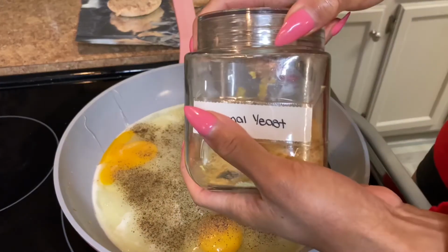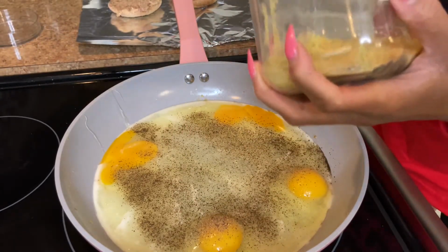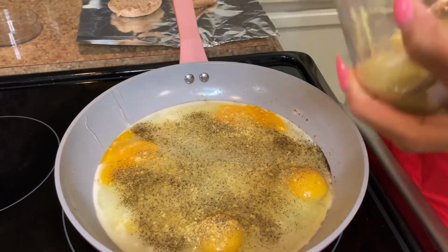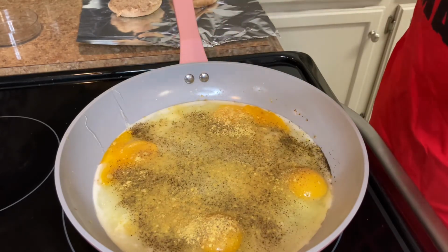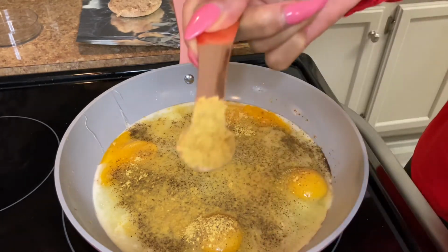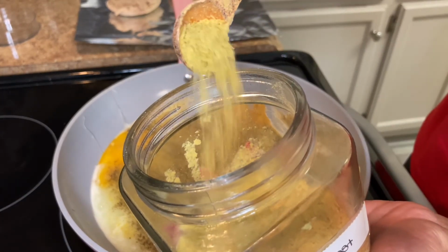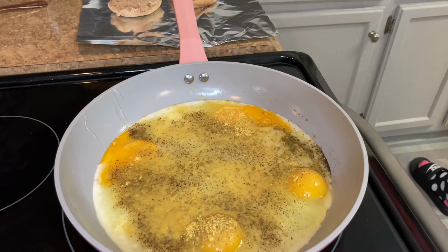I usually save my nutritional yeast for scrambled eggs, but what the heck. I'll go ahead and add some for good measure and nutrients. If you've never tried nutritional yeast, it adds like a cheesy flavor and texture to your food. But you kind of have to use it sparingly because otherwise it'll get real weird. That's what it looks like. And you just sprinkle it on stuff. It's packed with B vitamins, which is really good for vegans and vegetarians.